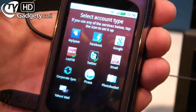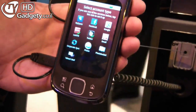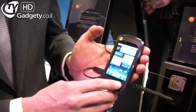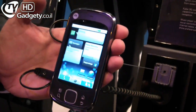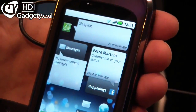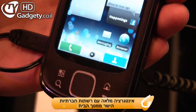You enter in your login details, and the Motoblur servers will start talking to your email account, Facebook, Twitter, Last.fm, pulling out information and then delivering that to the home screen of the device. So we'll have messages which are delivered here. It doesn't matter if the message comes from an email or whether it's a text or whether it's a Facebook message. It's completely integrated. Not an application for Facebook or Twitter? No, it's completely integrated and everything's delivered onto the home screen of the phone.